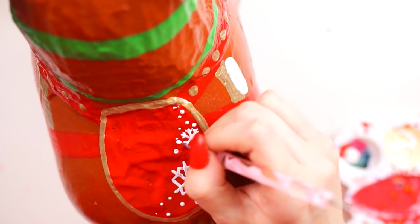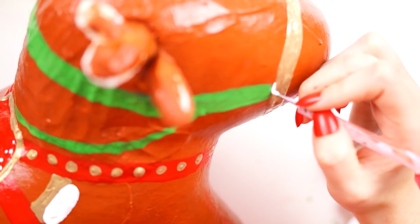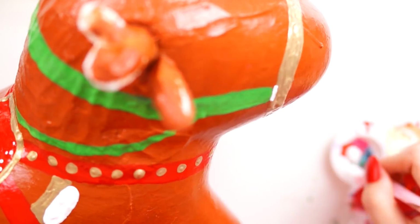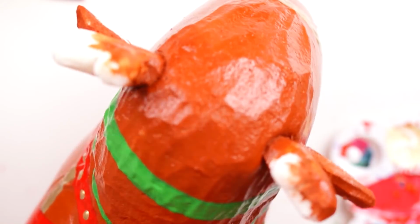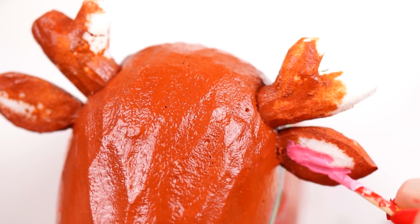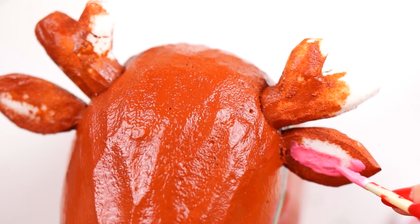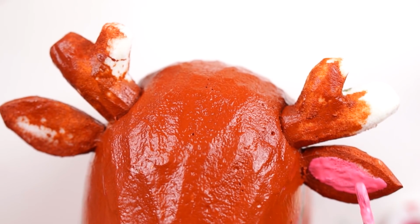Next I went in with the same white and just added some details to the little straps on the front of the reindeer. So I added some little white buckles where the green met the gold, and I also added some little gold D's where the green matched the green to act as little kind of rings. On the inside of the ears, I just painted in a nice light pink shade just to give the inner ear some colour.